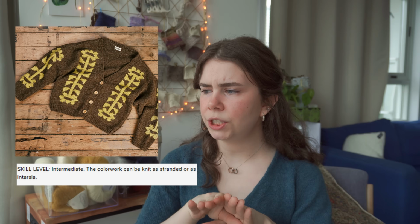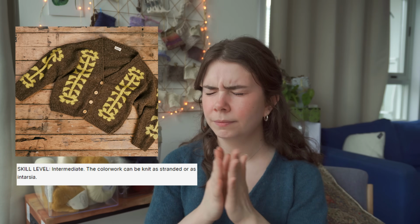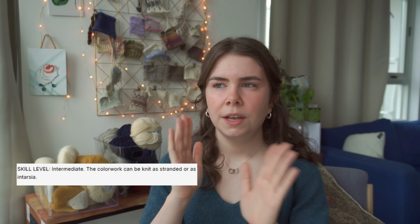It uses intarsia, and then it also uses, what is the other one? Stranded colorwork. So it uses both, and it can be a little bit confusing because some areas, I guess, you will have floats, and some areas you won't. You're going to be breaking up the yarn and having it on the little bobbins. We'll see.